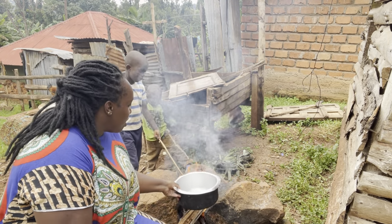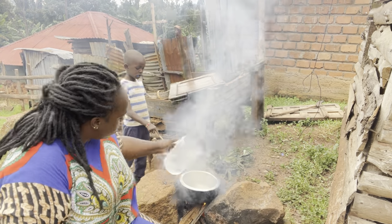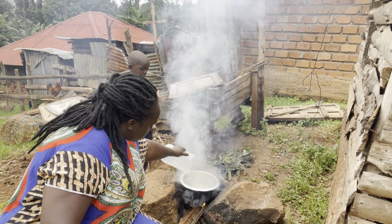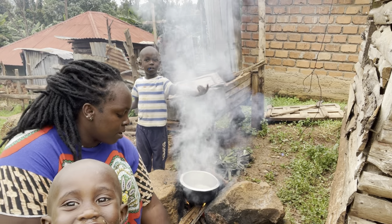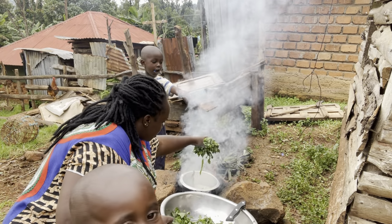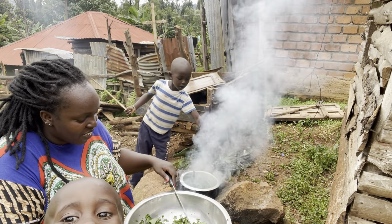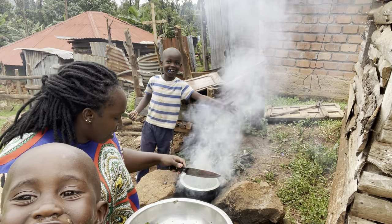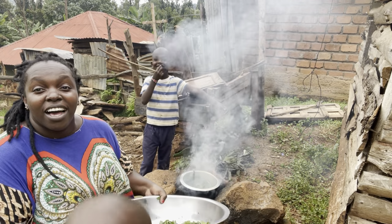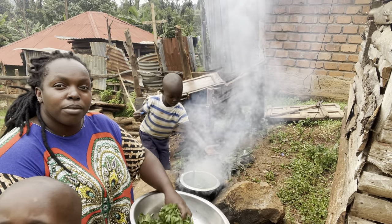So what we do is we boil it first for like 5 minutes. This is my very stubborn nephew, Aiden. We boil it and we put salt. We're going to boil it for 5 minutes.